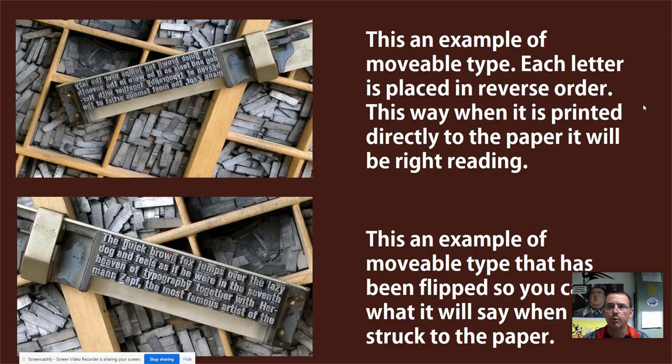This is an example of movable type. Each letter is placed in reverse. This way, when it's printed directly on paper, it will be right reading. So again, when you handset type, this is old letterpress stuff. And again, they would have done this even before we switched to the most common metal type, which was used up until the 1970s. And ironically, it's making kind of a rebound now where you're finding letterpress shops that are opening up again. You cast this in reverse.